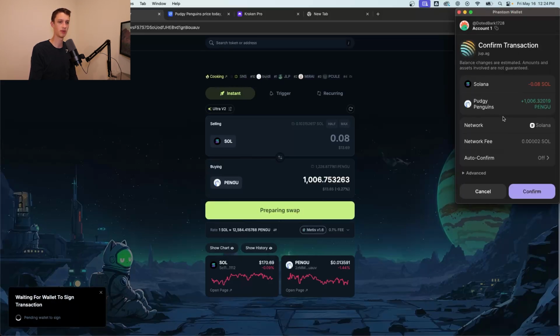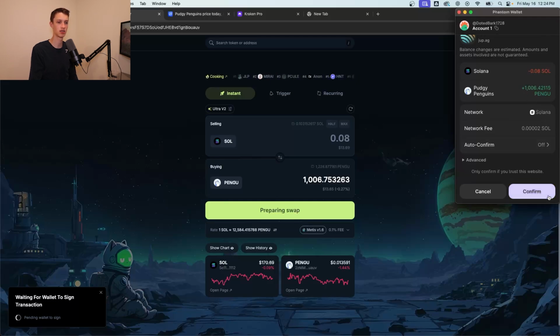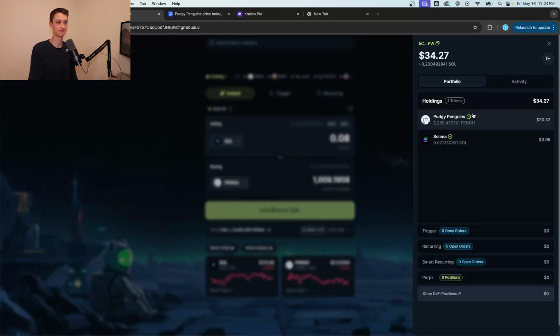It's preparing swap. It's going to ask me for some confirmation here, my Sol and Pudgy Penguins, and I will go confirm. It's processing and transaction confirmed. Now on my wallet here, you can see I now have 2,235 PENGU tokens. That $30 is in USD. And I have a bit of Solana left, which is probably more than I need, but just a little bit for fees and swaps later on.